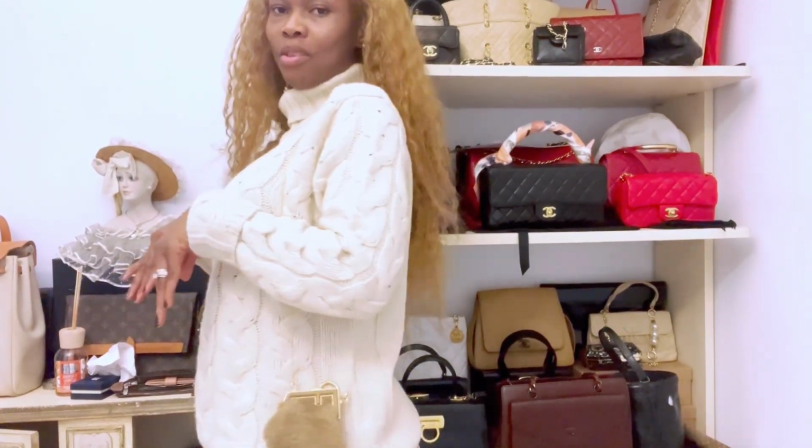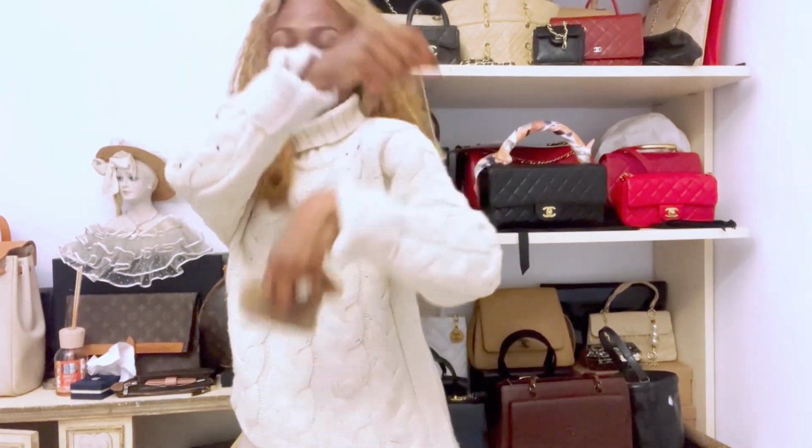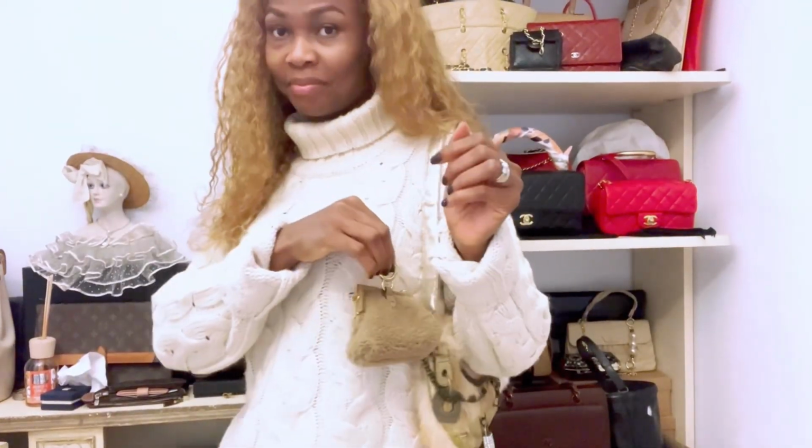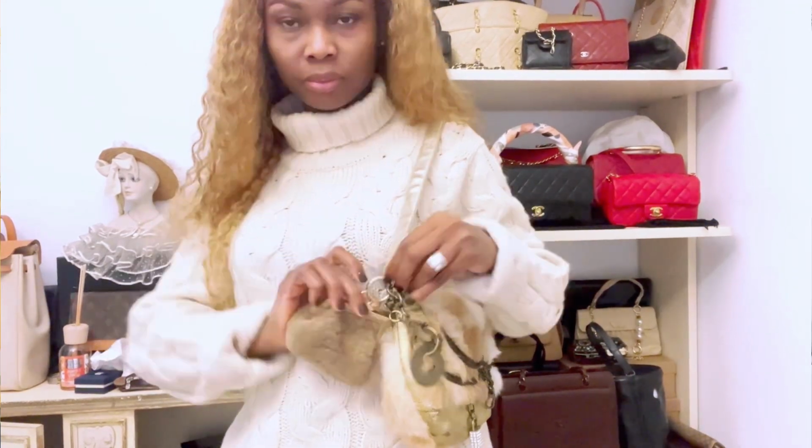You can use them as a bag charm, card holder, or even a statement accessory to elevate any elegant and classy lady outfit. Ladies, isn't this pretty? Fendi always nails it with its quality design.